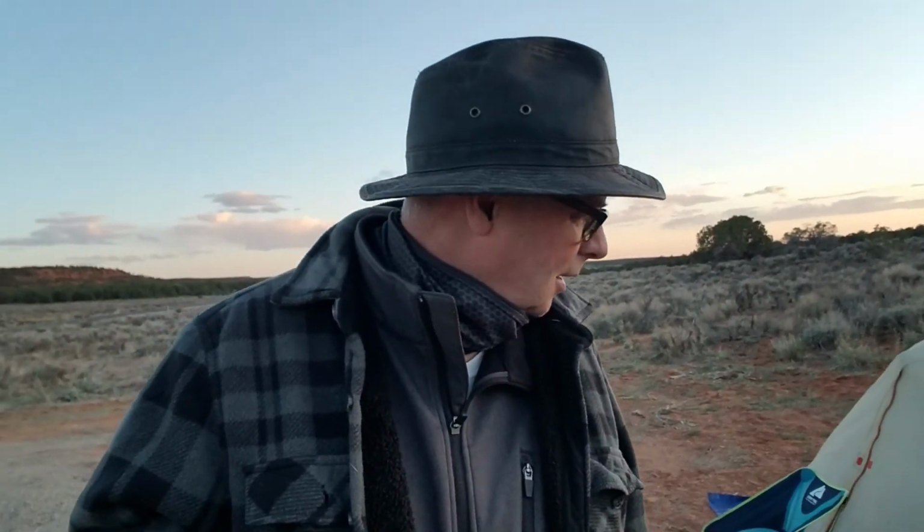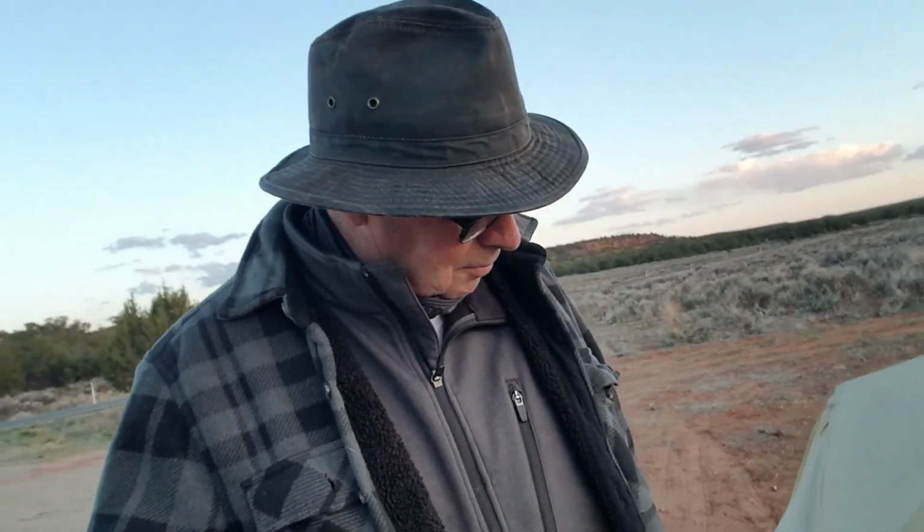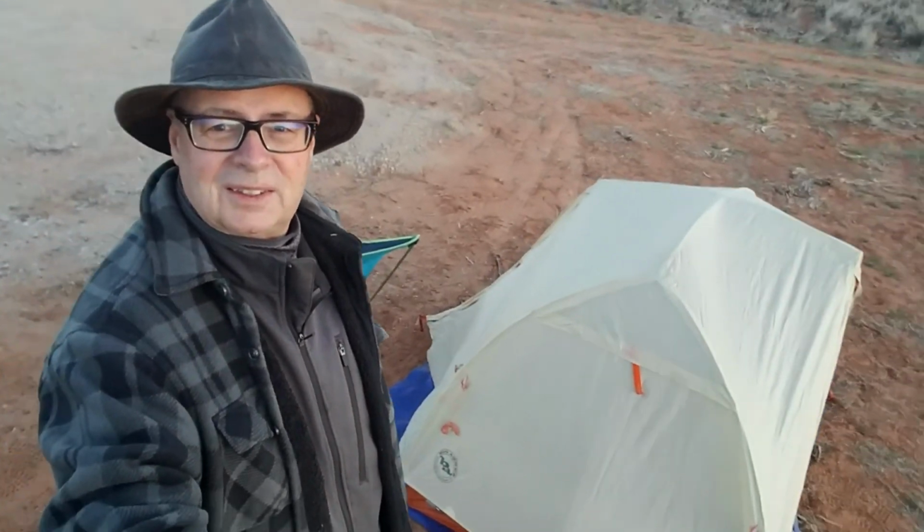It's free. I got some soft dirt to sleep on tonight. I've got my tarp, my blue tarp under the tent. I don't want to get all that damn dirt on the bottom of the tent. It's hard to get all that silky dust out. So anyway, that's the tent there. This is it, Moki Dugway country.